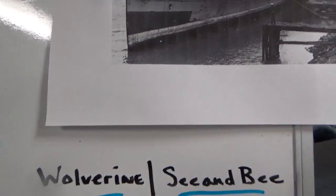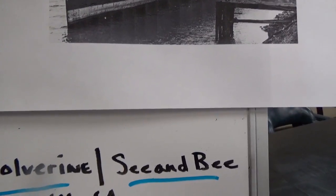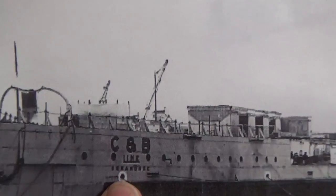So for the Wolverine, again the C&B, that's the Cleveland and Buffalo, and that's how they spelled it. You can see it listed right there.